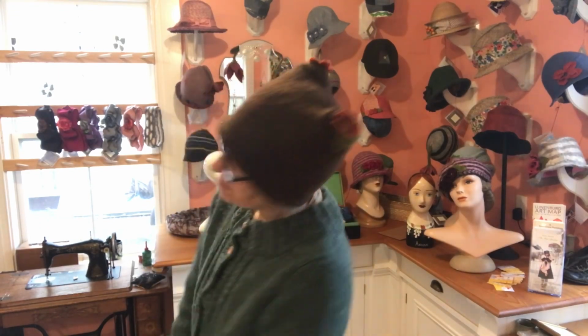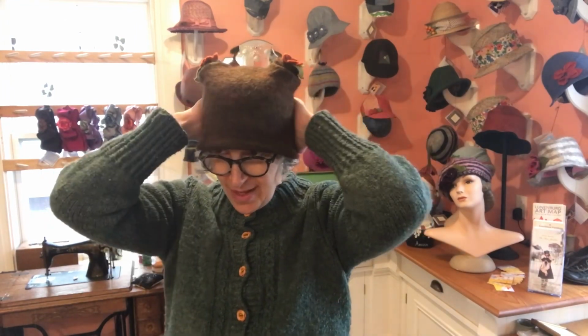It's so warm. Basically when you're taking these fibers and making them tighter and tighter and tighter, you create this really tight fabric. And this one is also merino, so it's actually very, very soft.